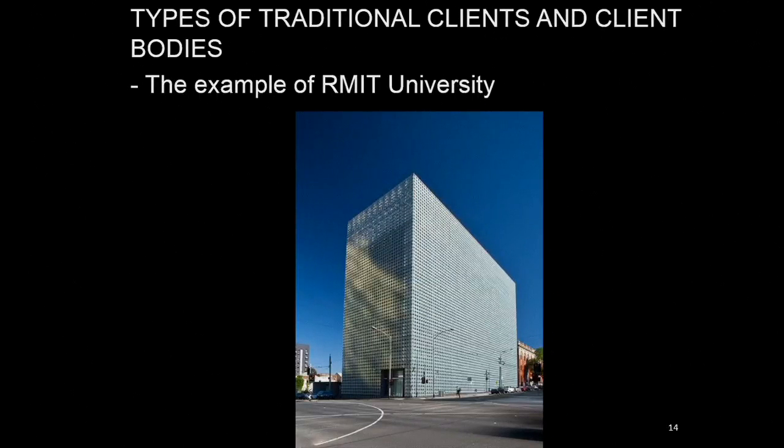Interestingly, Building 7 was designed by Roger Johnson, who was also the first head of department, also the first course convener of architecture at, what did it used to be called? Canberra Institute of Technology? No. It was Canberra College of Advanced Education, CCAE, that was it.